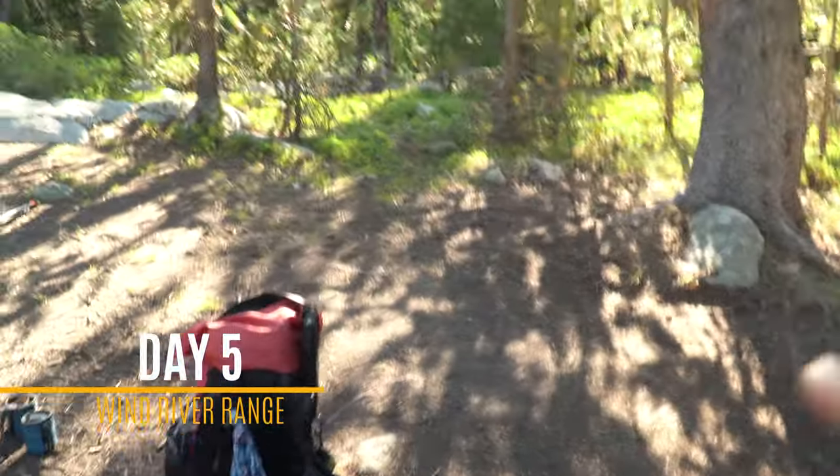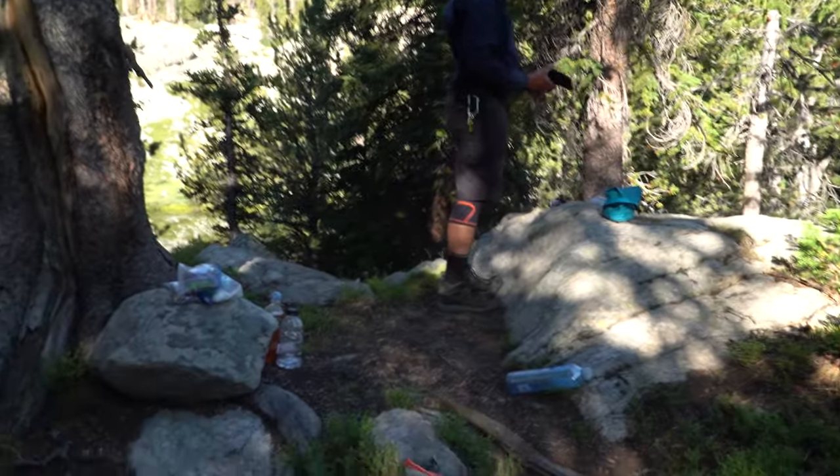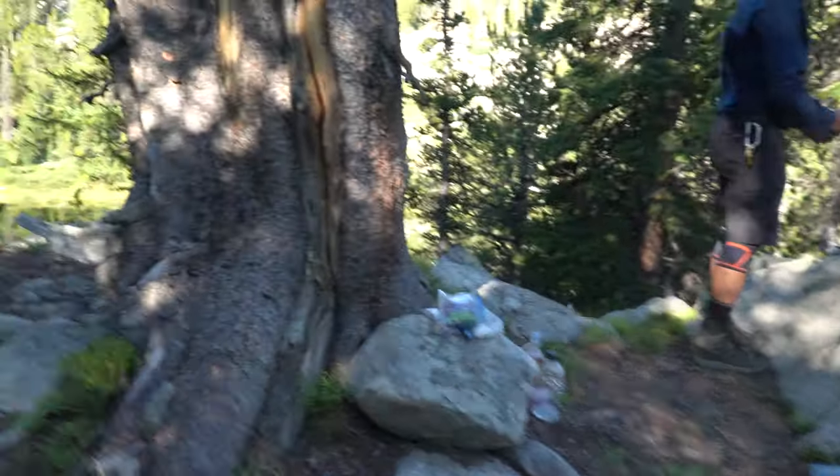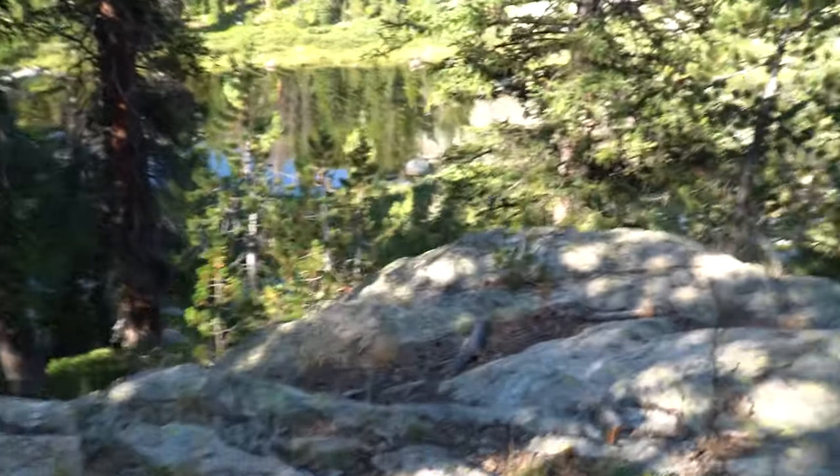Well, it's the morning of day five. We just packed up camp. I'll show you around real quick to show you the camp with no tents. I had the Haven tarp set up right there. I had the Altiplex right there. And our cooking area is right here. And we had this beautiful view right down here to the lake.